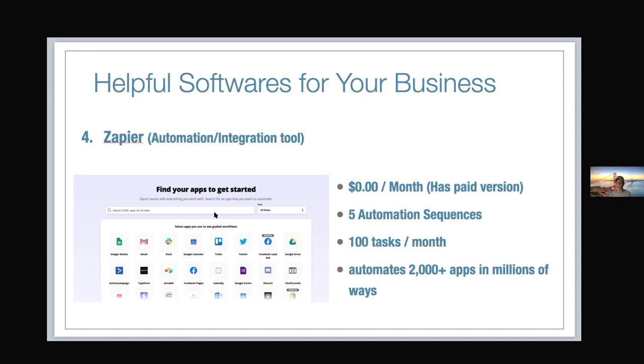I know we use it in our business. You can use it for automating your social media uploads. So let's say if you post something to Facebook, you can make it so that it'll also post to LinkedIn. So there's just a widespread of varieties. I'll create an example right now. I'll create a Zapier integration.